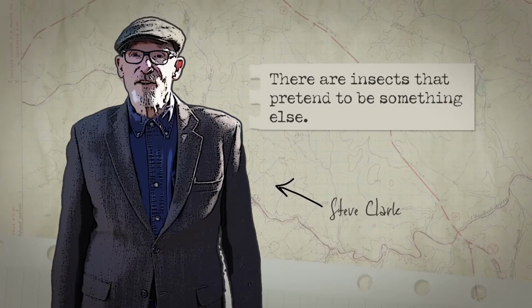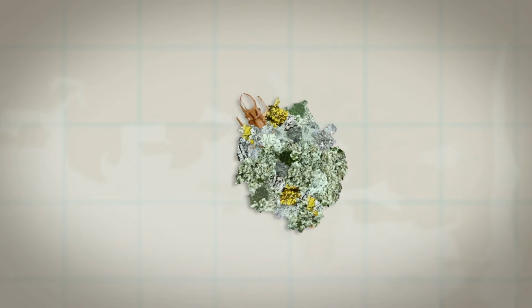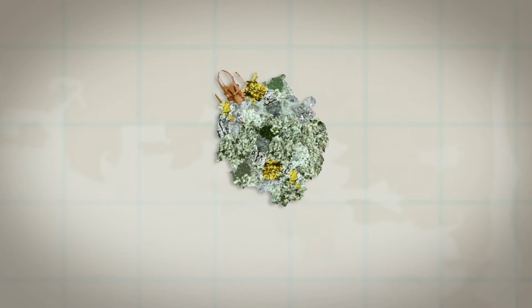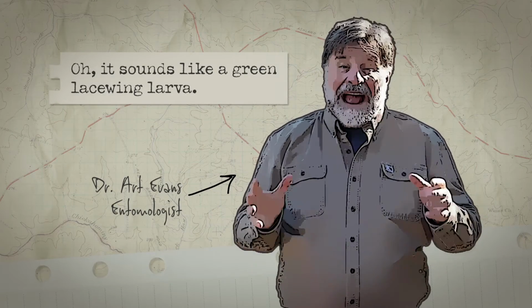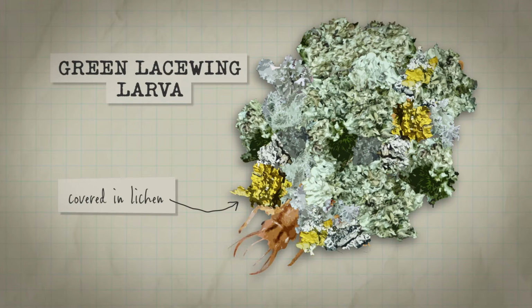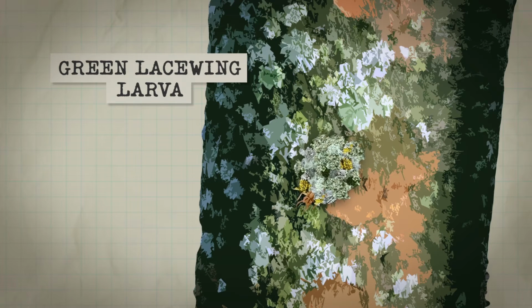There are insects that pretend to be something else. I walked out on my back porch during a construction project, and there was a little piece of trash crawling along the banister. Oh, it sounds like a green lacewing larva, and actually these larvae will cover themselves in bits of lichen that are attached to their bodies with the aid of silk. And it helps camouflage them as they move about, and you'll find them crawling on walls or up a tree trunk or whatever. And they're predators, just like the adults.